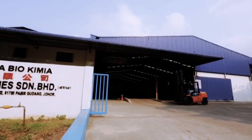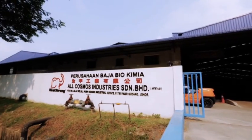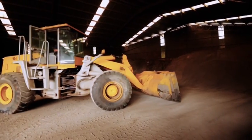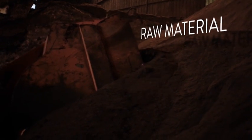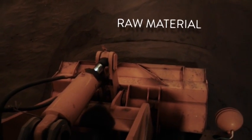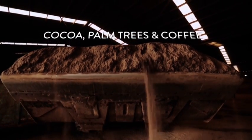But what are biochemical fertilizers and how are they made? To find the answer, we visit All Cosmos Industries, a Malaysian Bionexus status company. Firstly, waste from the cultivation of cocoa, palm oil leaves and coffee are collected. This waste forms the base material for the manufacture of the fertilizer. They are ground into a fine powder to prepare them for the next process.